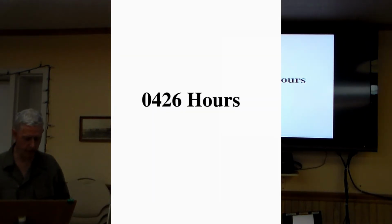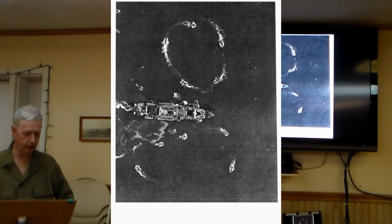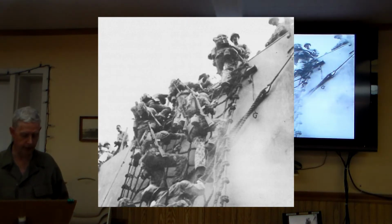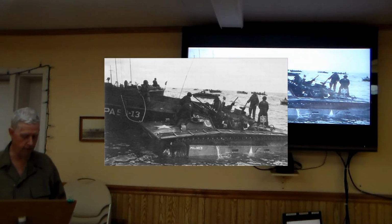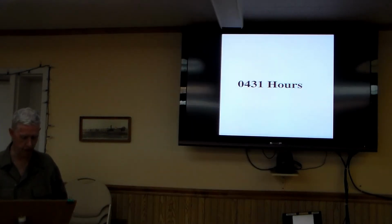All LCVPs and LVTs have been launched. First wave Marines of Combat Landing Team start debarking into LCVPs, then cross deck to LVTs. A strong current pushed the transport south across the support group's line of sight and into range of Japanese guns on the west end of Betio.